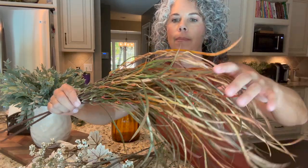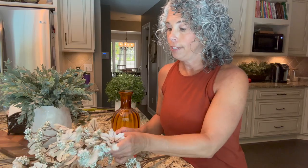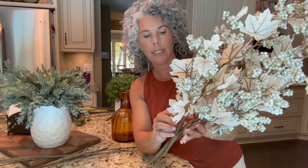They had this kind of fountain grass that had the orange and a little bit of yellow and the green. So I bought two sprigs of it, and all the sprigs were on sale at Hobby Lobby. These were $5 a sprig. I got, I don't know what these are, just little green baby's breath looking things. I got two sprigs and they were each on sale for $6. And oh, I don't even know what this is, but I loved it the minute I saw it. It is white-ish, has little berries on it and white leaves. I bought two sprigs and they were on sale for $6 each.